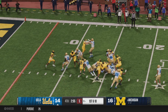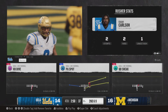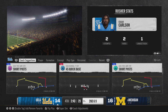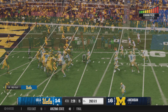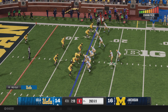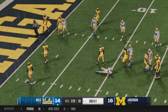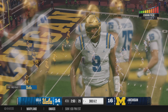Gonna run it. It's Carlson. Not a lot of daylight there. Let's give him 1 to the 14. Operating in the red zone here on 2nd down. Davis will throw. He's got his man. They get it down to the 7 on that pass play in prime position for a score.